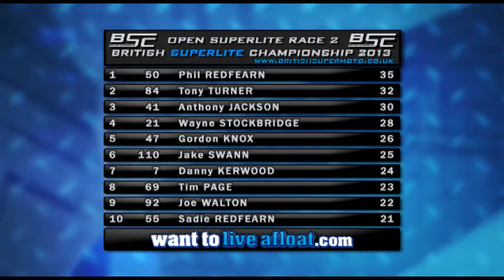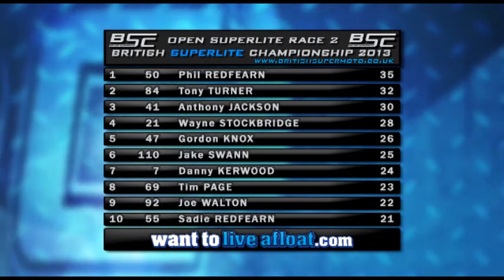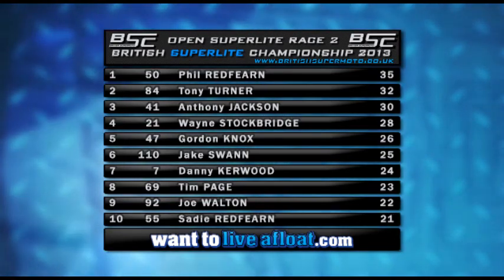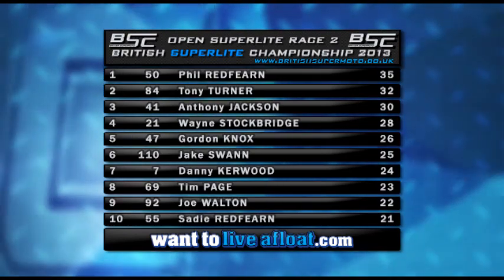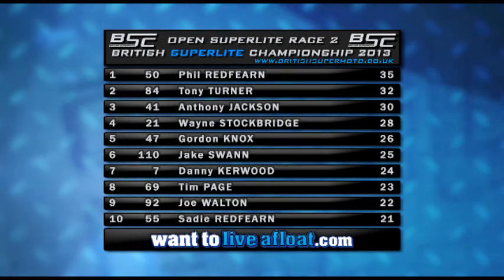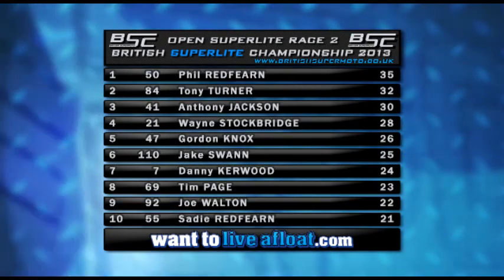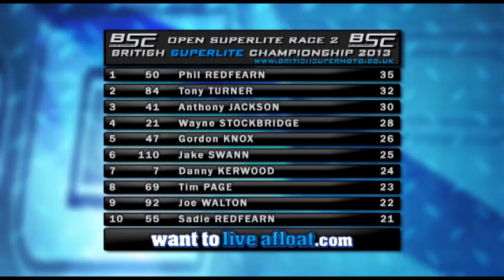So Phil Redfern taking the checker flag in a best lap time of 1 minute 7.183. Tony Turner claiming second place ahead of Anthony Jackson in third. Wayne Stockbridge fourth. Gordon Knox fifth. Jake Swan sixth. Danny Kerwood seventh. Tim Page eighth. Joe Walton ninth. And Sadie Redfern claiming the last place in the top 10 ahead of Andrew Crombie.